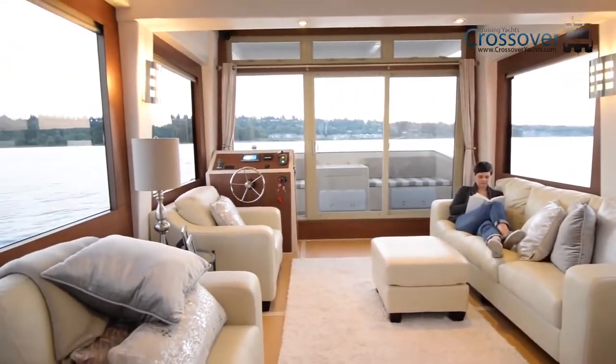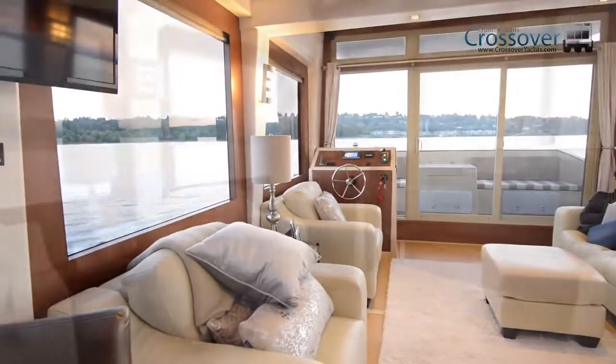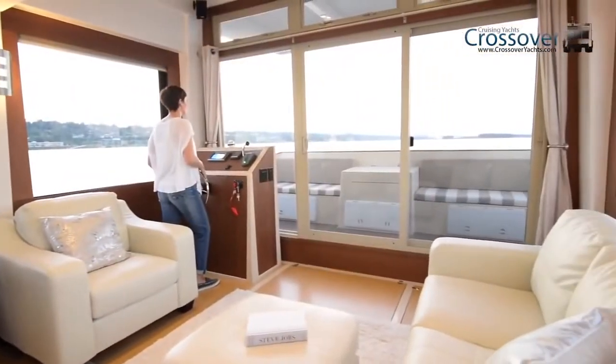We designed the crossover to be easy to transport around the country by truck to minimize freight expenses and maximize the areas we can deliver to.